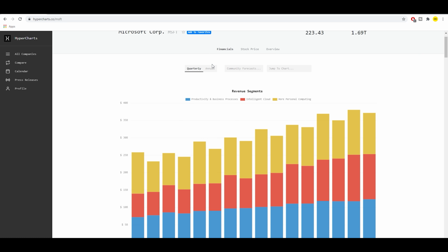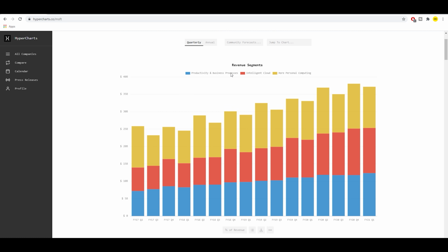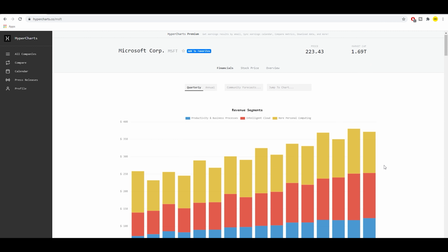The first thing we're greeted with on Hypercharts is the revenue segments. What I'm looking for as a quick screen is revenue consistently trending up over time. That's really all I'm interested in, just to get a brief overview. What is a red flag is if we see revenue going the other way and decreasing over time. I don't want anything to do with companies that aren't growing their revenue.